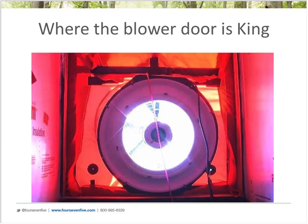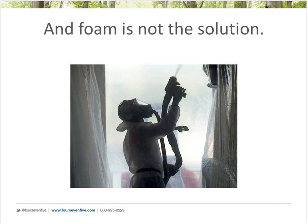We were founded in January of 2011. And we like to say it's someplace where the blower door is king, because air control is the most important factor in making today's high-performance enclosures. And we like to say that foam, particularly spray foam, is not the solution, because we can actually build enclosures of the highest performance without it. We can make enclosures that are more resilient and more sustainable.